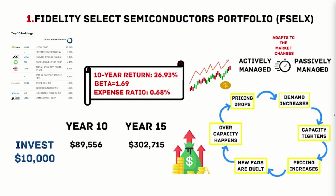this kind of circular demand for semiconductors, smart chips, those kind of things. As it increases, it gets tighter, prices go up, new things are built, then you have overcapacity, the price drops, the demand drops, then you have kind of the circular motion here. But again, a 10-year investment of $10,000, $89,000 return. That 15-year gets you up to $302,000 with this, because you're going to have those big years where you get closer to that 26.9%, but you're going to have a good amount of volatility. So be ready for that.